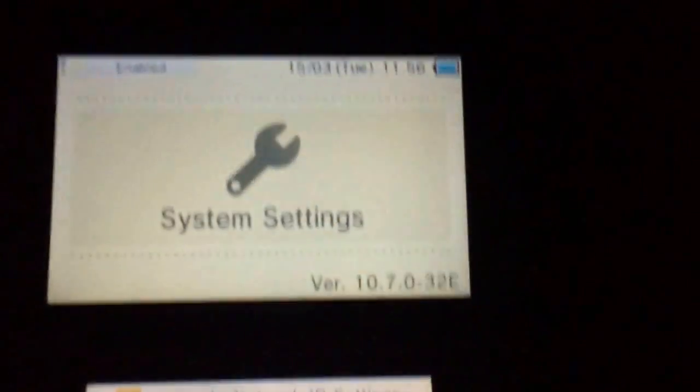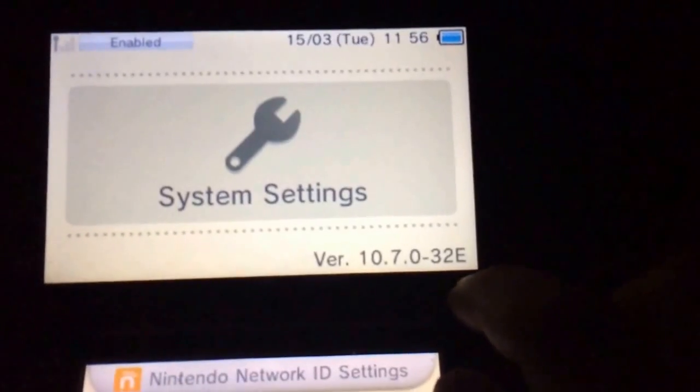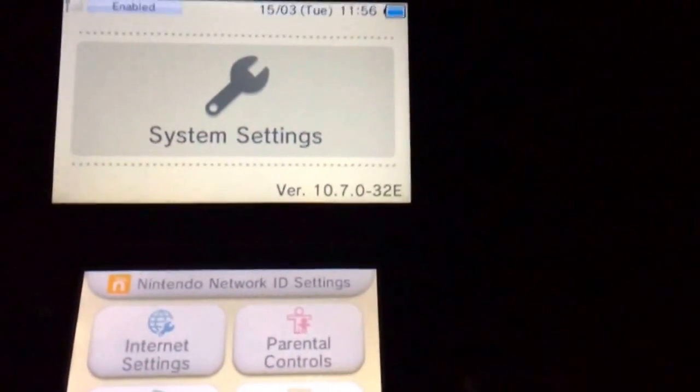I'll just open the settings app to finally prove I'm on 10.7. There you go, 10.7, 32, all works perfect.